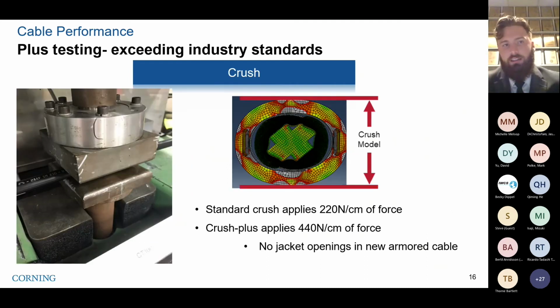Going into crush testing here. Our standard crush test is going to apply 220 newtons per centimeter of force. You'll notice on this left-hand image, this is a compressive load that's being placed onto the cable to essentially see where the stress distributions are, where the strain percentages are established, and we really wanted to see how that is affecting the cable. Looking for attenuation results, looking for breaks, looking for permanent deformations, and I had no issues with that. So it passed very well.